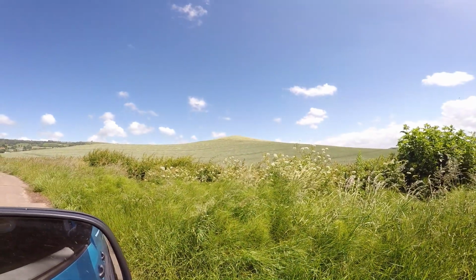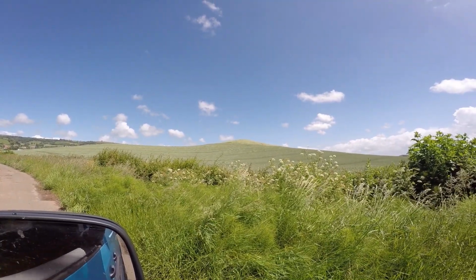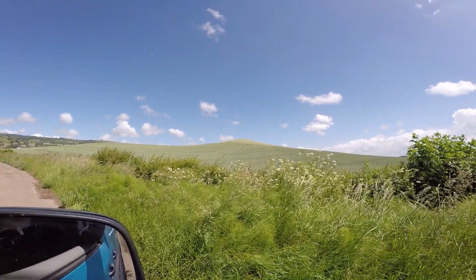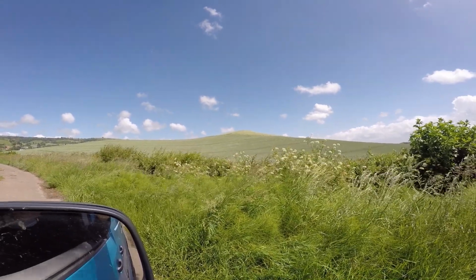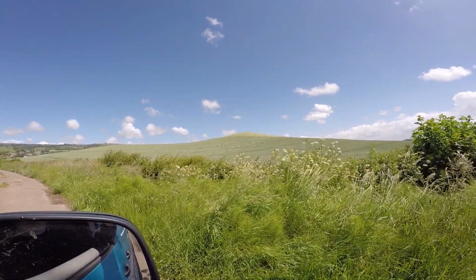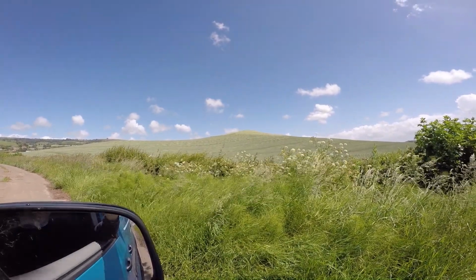We'll finish this off with that view. And hope the GoPro picks that up. And that with the breeze moving the graminoids, the grass on the top, the grain here which looks like wheat. And the colour changes, it's absolutely beautiful. Life in England, folks. Somerset. Right, home.